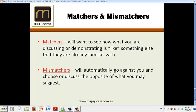I had one of my brokers come to me and say, oh, my business partner is doing my head in. Everything, I have these great ideas, and he's like, yeah, but what about that? But what about this? But have you addressed this? What a mismatcher needs is they need choice. Mismatchers never want to be locked into just one option.